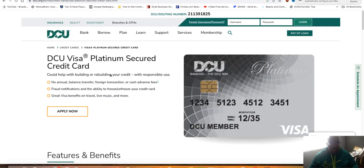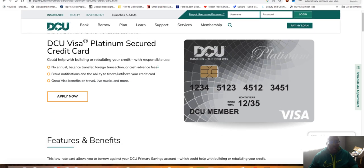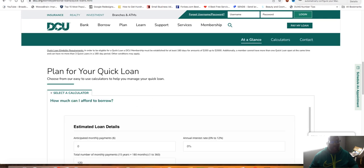Okay, DCU. Why am I choosing DCU? DCU would usually pull like an Equifax mortgage score or something like that. But here's the interesting thing about it. It is a secured card. But here's another crazy part about DCU, and we're going to discuss this more. With DCU, once you're in their database for at least 90 days, here's the thing about it.